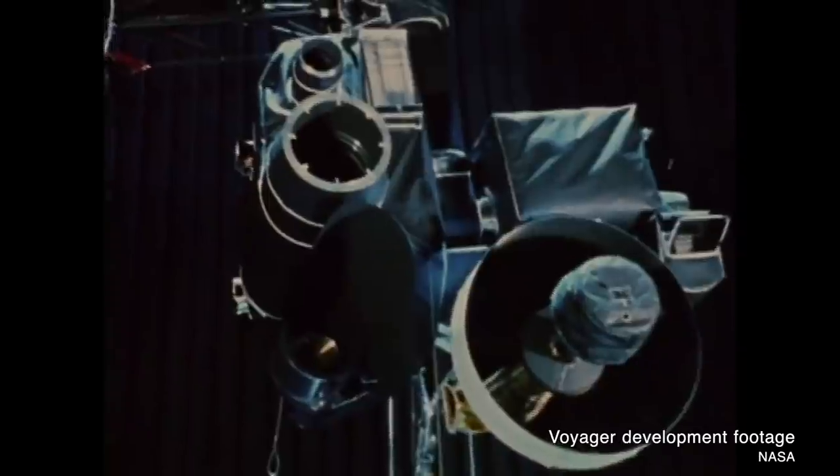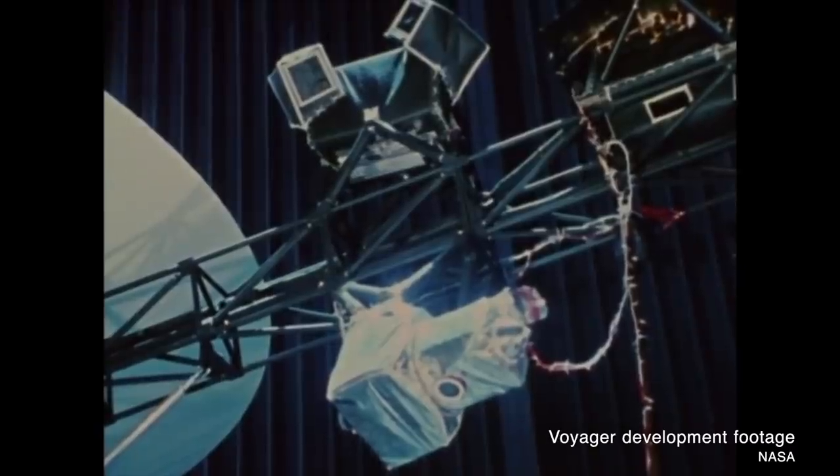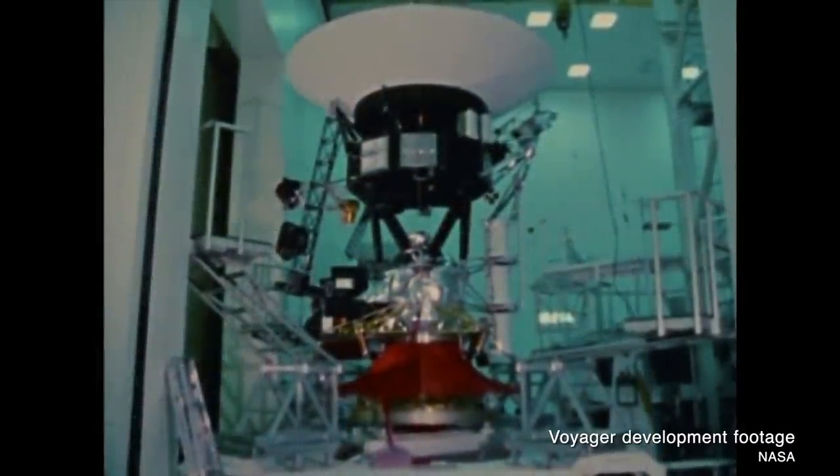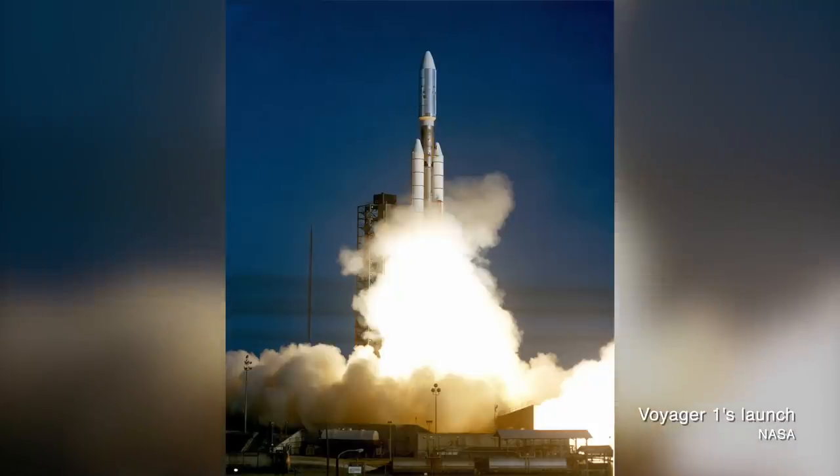The science payload was also developed with longevity in mind, covering all kinds of data, including imaging, spectroscopy, magnetometry, studying charged particles, cosmic rays, in addition to gathering specific data about each planet's environment. The spacecraft were renamed Voyagers 1 and 2 on March 4th of 1977. Voyager 2 launched first on August 22nd and Voyager 1 followed on September 5th, both on Titan 3E rockets.